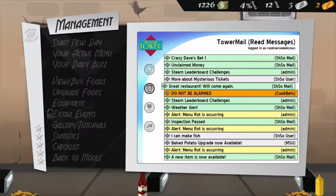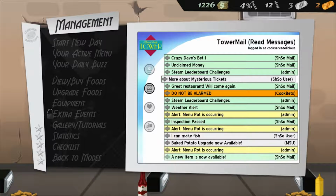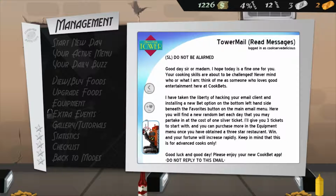I also went through another inspection, which I passed, and we got a safe rating, so that increased our buzz a little bit. And we got this message from Tower Mail called "Do not be alarmed. Your cooking skills are about to be challenged. Think of someone who loves entertainment here at Cook Bets. Hacking your email client, yada yada yada. I'll give you 3 tickets."